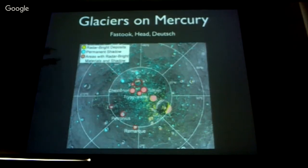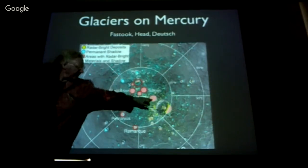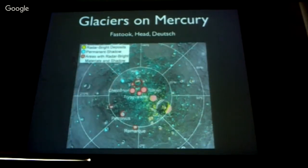And so the blues here are areas in permanent shadow, and the red are areas that are observed to be radar bright from Arecibo. And you can see the areas kind of overlap. The permanent shadow corresponds to the radar bright.